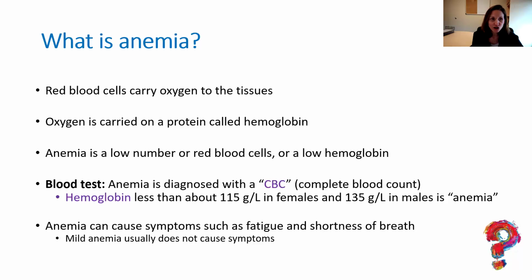And anemia occurs when you have a low number or deficiency of red blood cells or a low hemoglobin. They usually go together. The blood test that we use to diagnose anemia is found on a CBC, or a complete blood count. The hemoglobin, which is found on that CBC, will be less than about 115 to be anemia in a female and less than about 135 in a male.